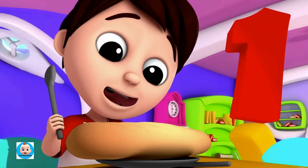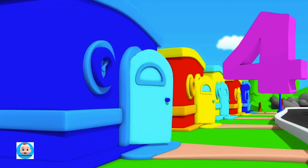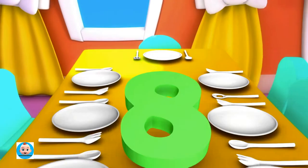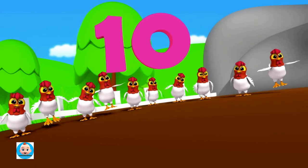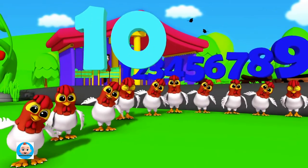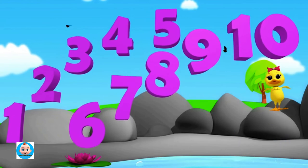One big bun, two brown shoes, three big trees and four open doors. Six short sticks, seven black ribbons and eight white plates. Nine in the line and ten little hens. There are your numbers, one to ten.